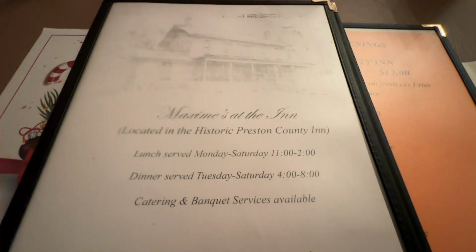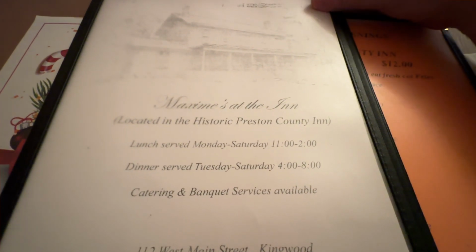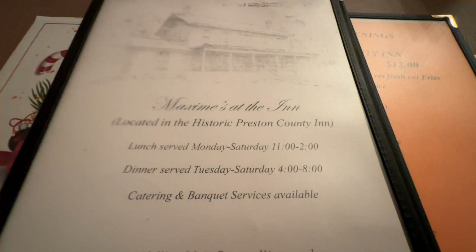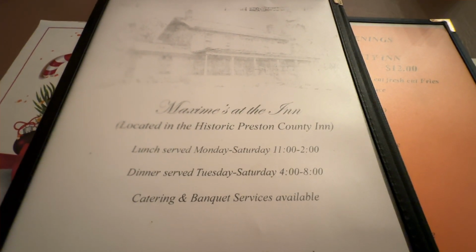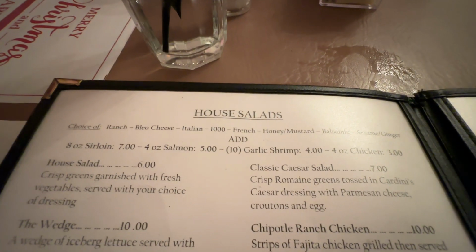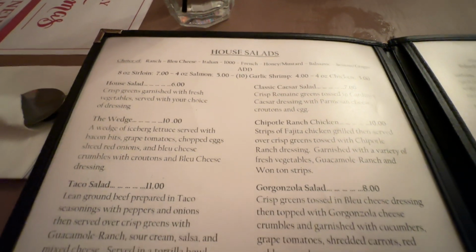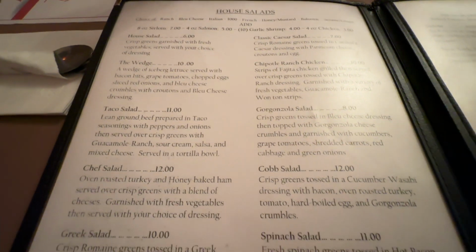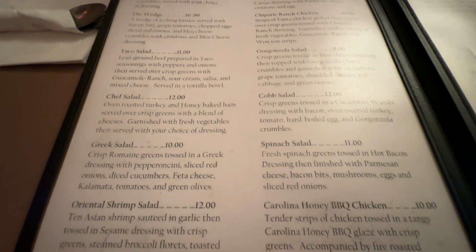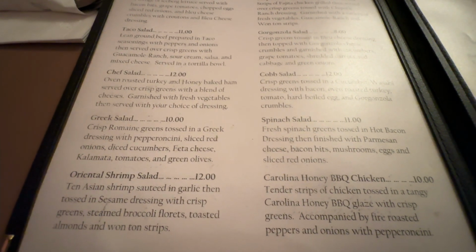Let's look at the menu here at the historic Preston County Inn. There are their hours. Lunch served Monday through Saturday, 11 to 2. Dinner Tuesday through Saturday, 4 to 8. This is a big menu, so I'm gonna go over it pretty fast. Here are the house salads. Taco salad, chef salad and Cobb, Greek, a Carolina honey barbecue chicken salad.